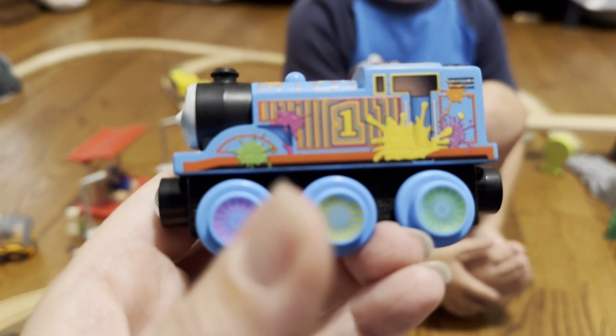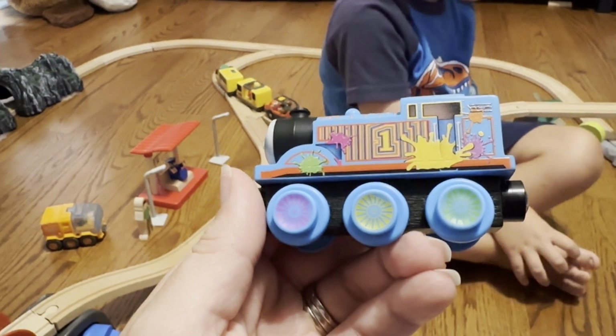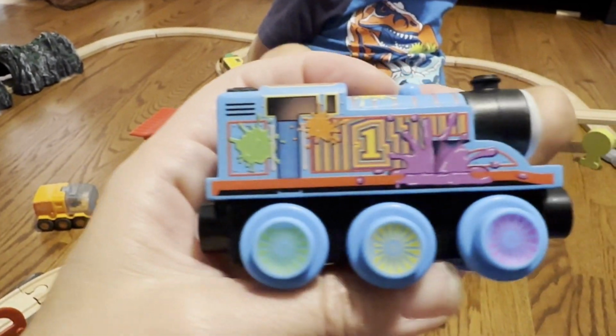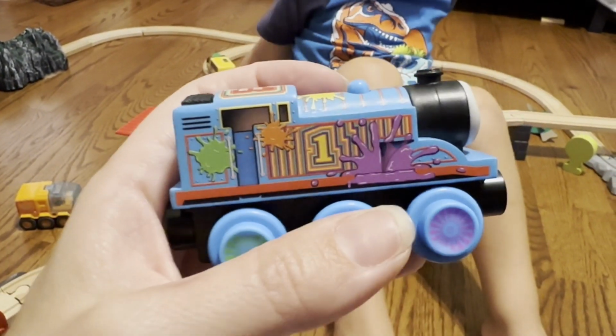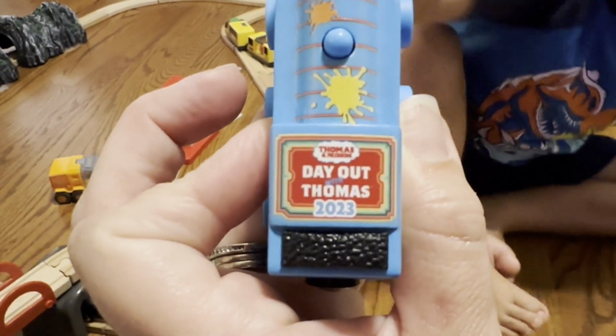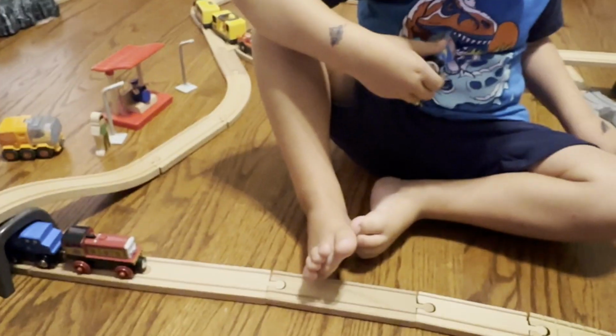And he's got different color wheels. So we do color things in. Oh, look at all the different color wheels he's got. He's got yellow wheel, purple wheel, green wheel. On both sides, he's got his number one and splats of paint and color all over and his commemorative Day Out with Thomas. Yeah. So we're going to see how he rides.